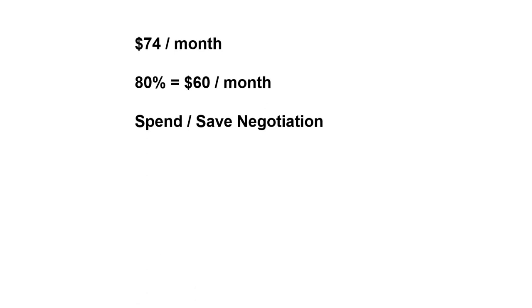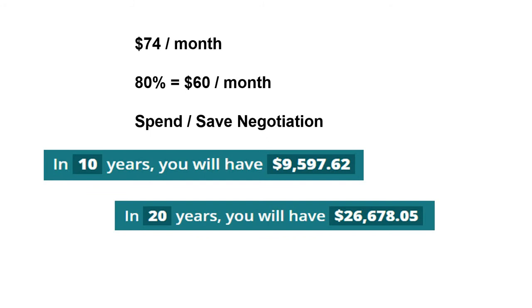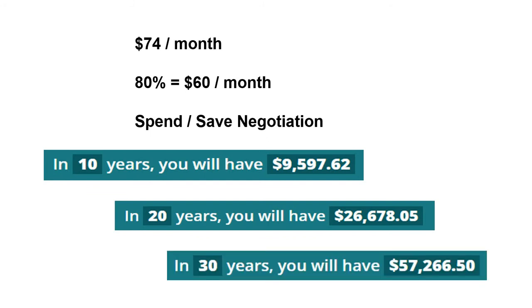So if we take a real good hard look at the way that we waste our money on lottery tickets and say, okay, I won't cut this out 100%, but I am going to do a spend-save negotiation of 80%, which now means I've got $14 a month left for lottery tickets. Keep the dream alive, right? But now the other $60 a month is not going into that as an expense, but it's going into savings, investment, asset accumulation. And once again, over a 10, 20, and 30-year period of time, we have a $9,000 10-year return, 20 years over $26,000, and in that 30-year time span, over $57,000.